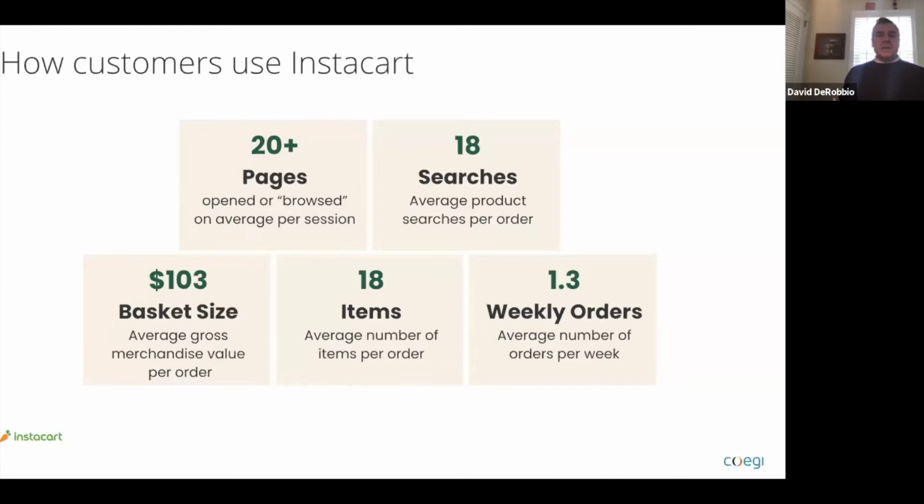We talked about customer profile a little bit. I heard some subject matter brought up in your last question. Here is a little bit of that information on how customers use Instacart: 20 pages, 18 searches. The basket size is $103, which is actually pretty amazing. That's significant.